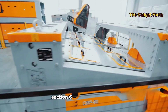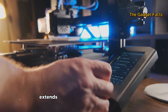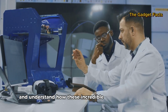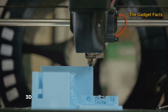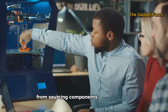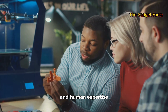Section 6. Building the Dream. A look inside 3D printer manufacturing. The magic of 3D printing extends beyond the objects they create. It's equally fascinating to peek behind the curtain and understand how these incredible machines are made. Just like the devices they produce, 3D printers themselves are a testament to precision engineering and meticulous assembly. From sourcing components to final testing, the manufacturing process is a symphony of technology and human expertise.